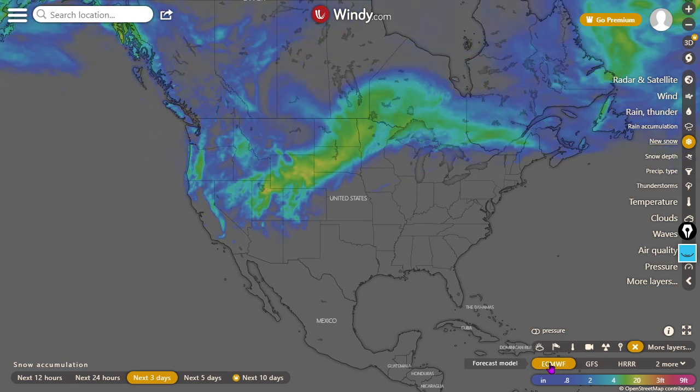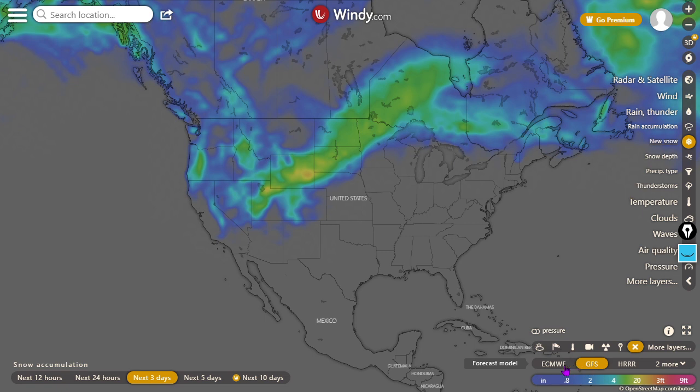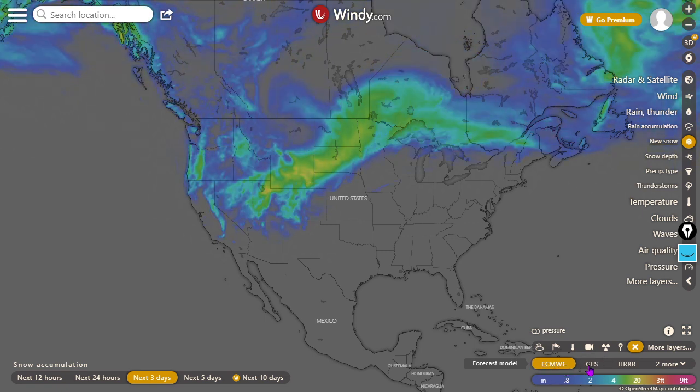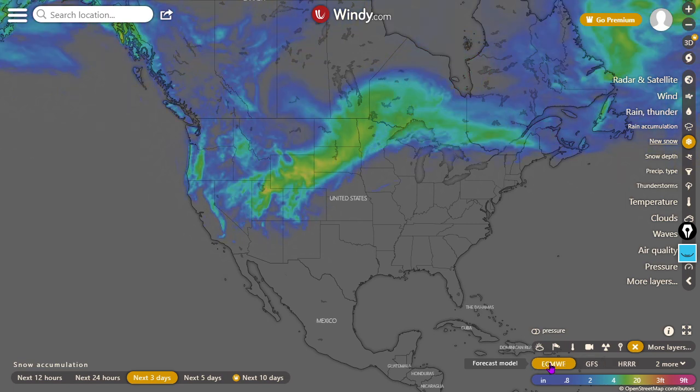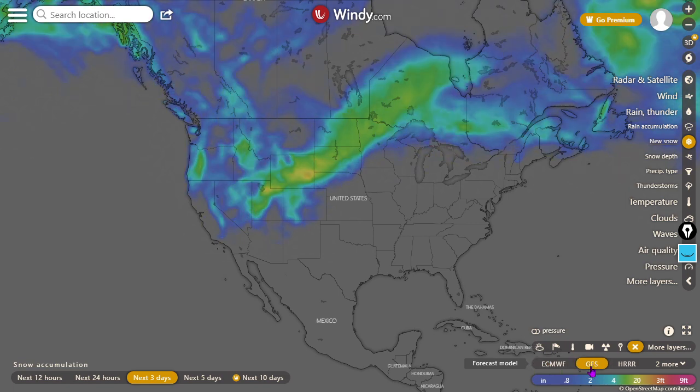A little bit of a different storm track there. The Euro model tracking it farther to the north. I'm sorry, the Euro model tracking it more to the east. GFS model tracking it more to the north there.